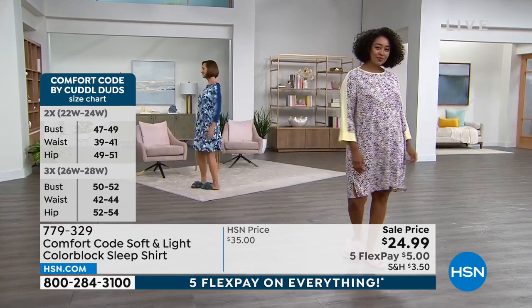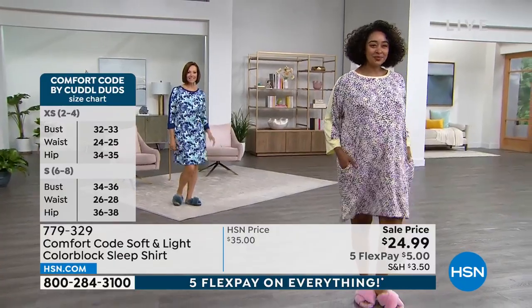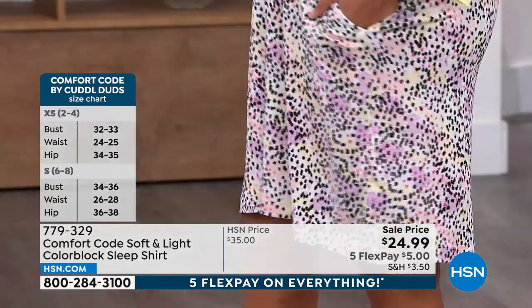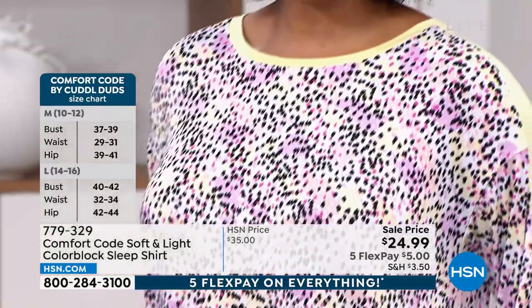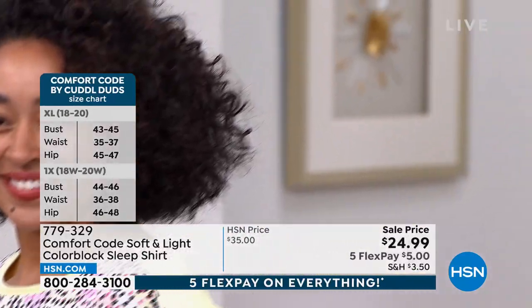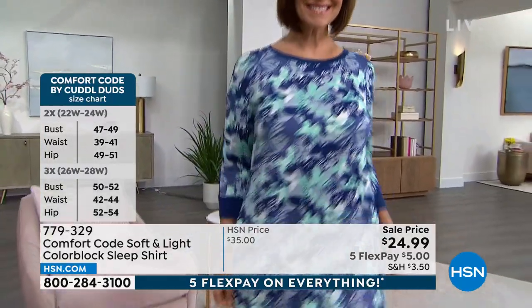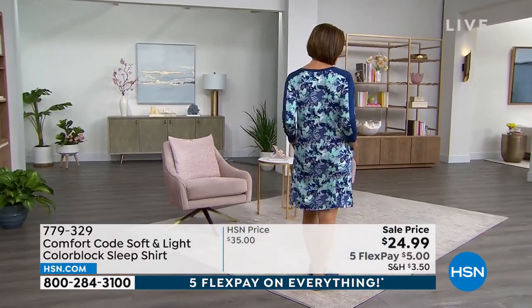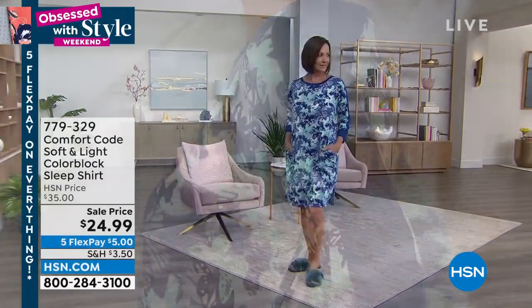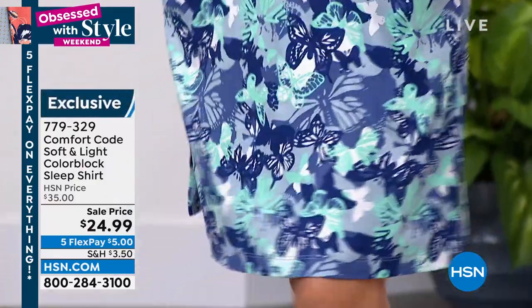And wait for it. We've got pockets. I know. Literally pockets in your sleep shirt, because if you are wearing this around, you will very likely be using it. I love that. And I'll tell you, Amy, I guess I should get used to Comfort Code putting pockets in as many options and places as you can. But in this sleep shirt, it just makes all the difference, because now I feel like I can wear this as my house dress if I want to. If I'm not going out that day, or I don't fully need to get dressed, but I still need to be functional. That's what you can do here.